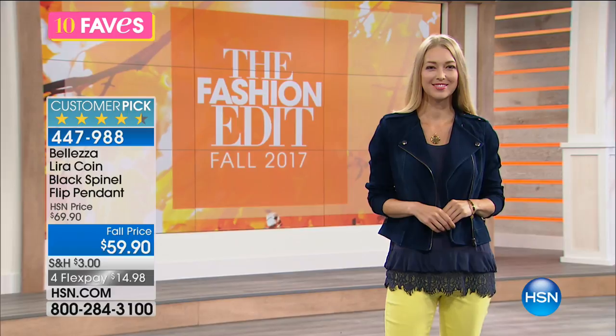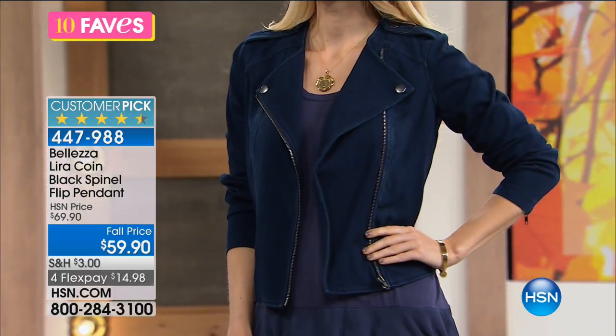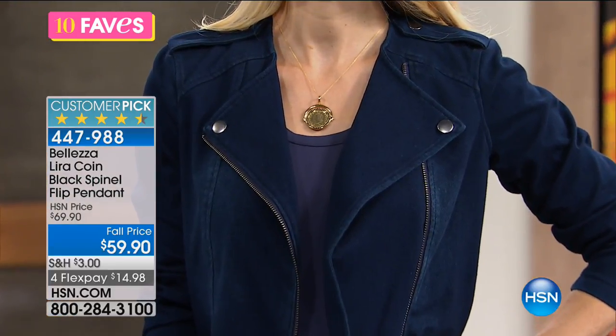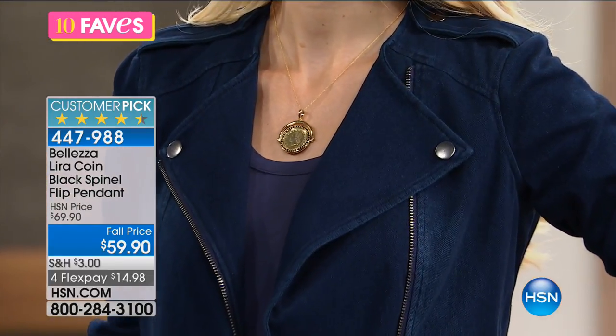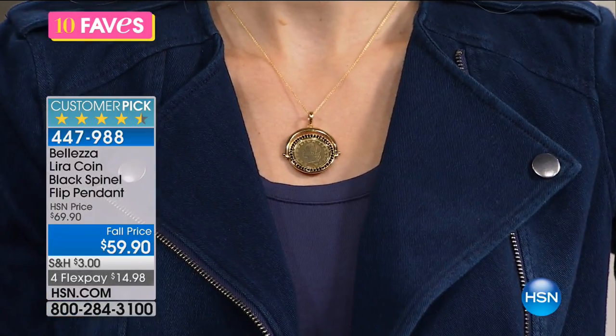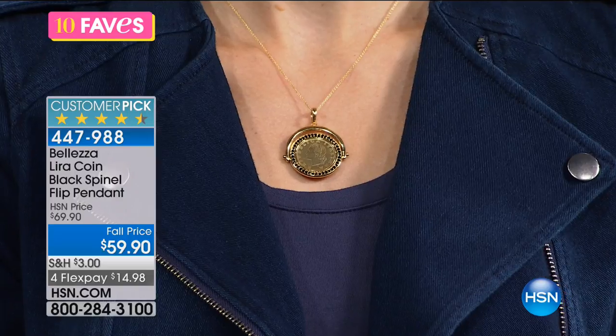We're talking about one of the largest customer picks that we've ever had in Bellezza, and there's a couple reasons why. One, this is handcrafted in Italy. Two, this is created from pure gorgeous bronze and then layered with 18 karat Italian gold.